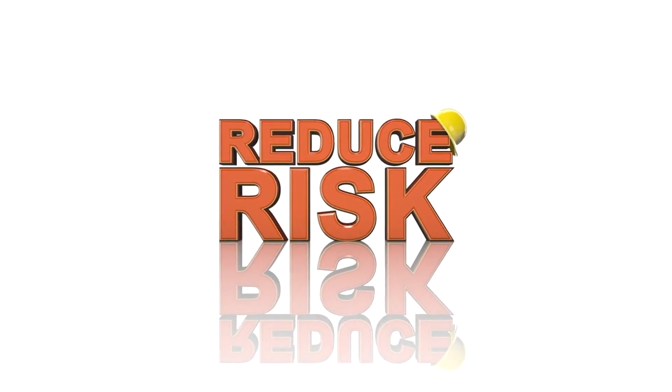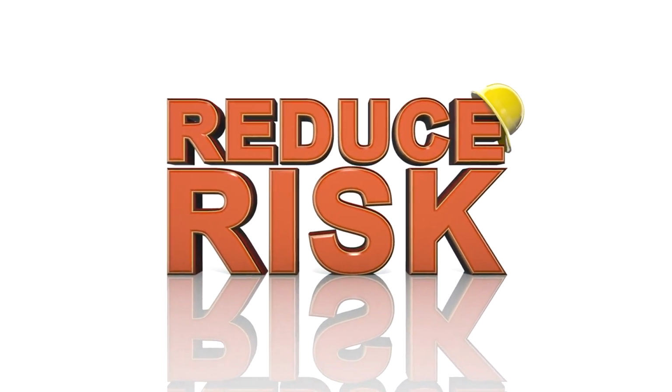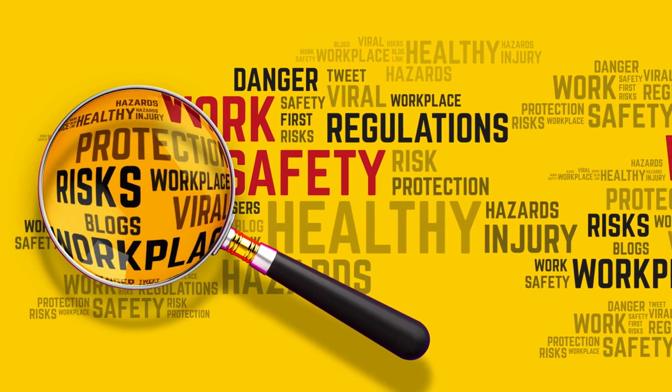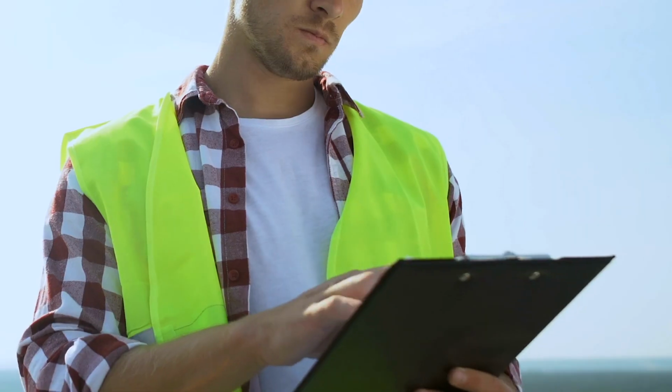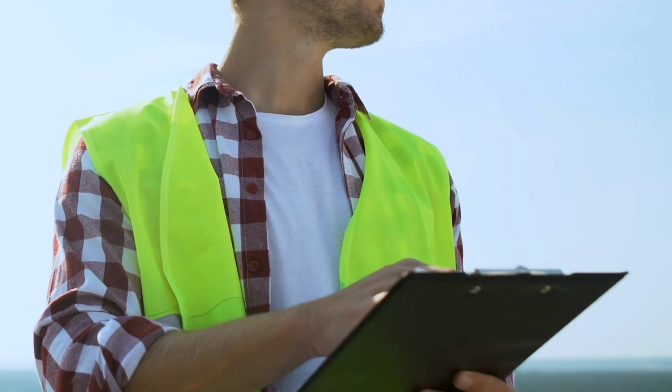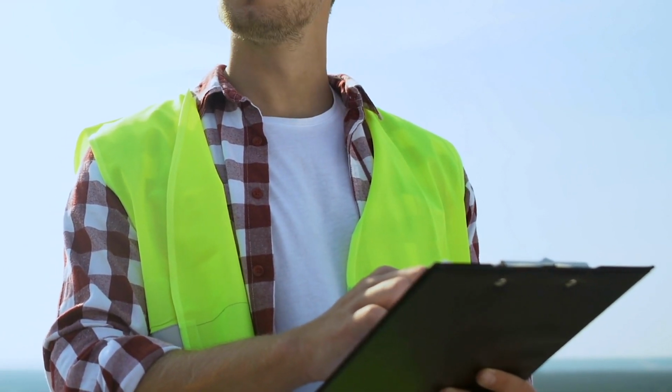Welcome to UK Versity's Short Course Certificate in Workplace Safety, a comprehensive exploration into the critical domain of workplace health and safety management. In today's corporate landscape, the management of workplace health and safety is paramount. This course delves into how organizations navigate the intricacies of health and safety, ensuring compliance with legislation.